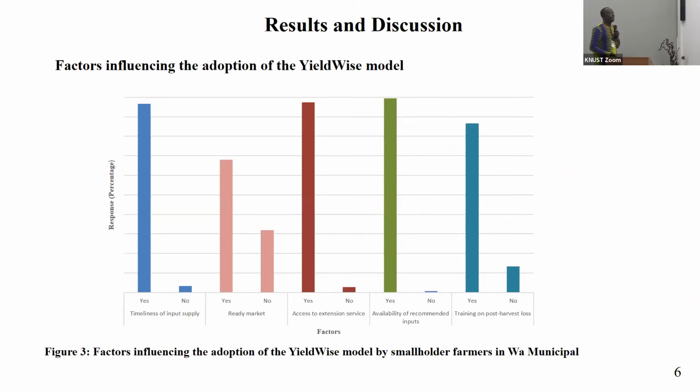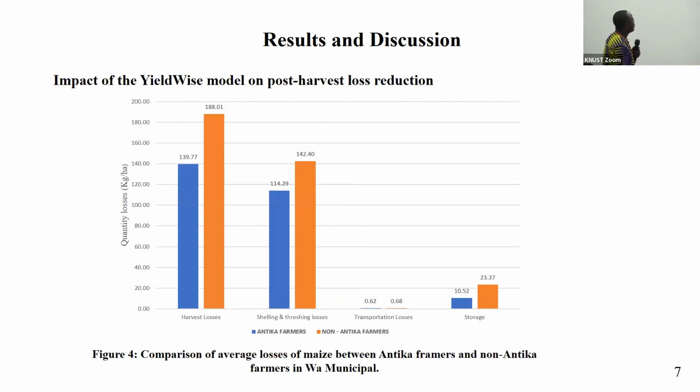So for the factors influencing the adoption of the yield-wise model, we realized that timeliness of input supply was one of the highest the respondents gave us, followed by access to extension services, then availability of recommended inputs. Then we went to the impact of the yield-wise model on post-harvest losses. From here, the blue bars show farmers who were under Antica, and the brown bars are farmers who are in the municipality but not benefiting from Antica's yield-wise model.